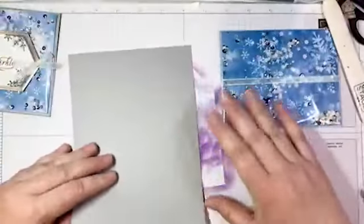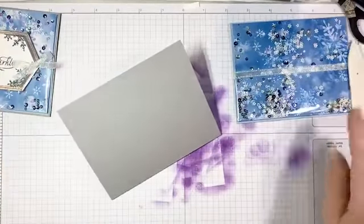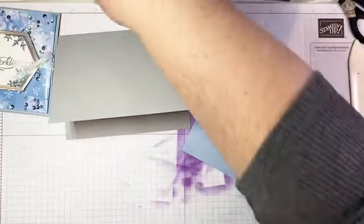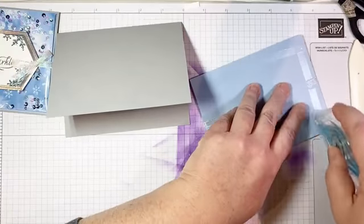All right, so there we go. Now we're ready to glue that onto our card base. So I have another Smoky Slate cardstock base, same as the first card. It is 5.5 by 8.5, scored in the middle at 4 1/4. So we're gonna fold that in half along our score line, and we're gonna adhere our panel to the front of our card. So a little bit more adhesive.